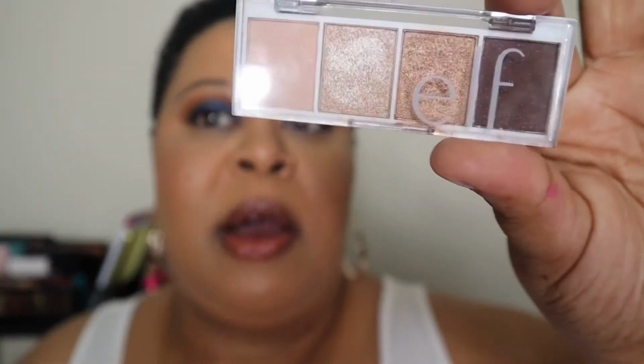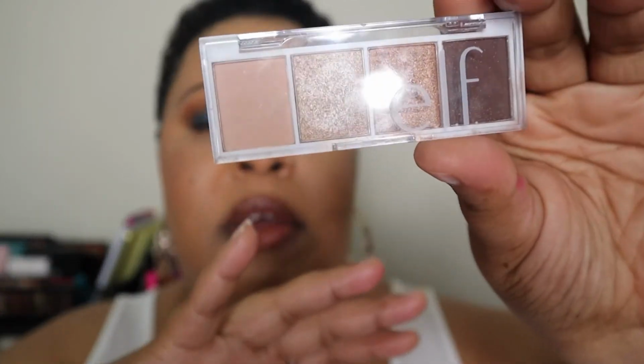This is another one of theirs. This one is called Coffee and Cream. I really like this one too, especially these for nice. Is it gonna focus for me? There we go. Especially these two for like everyday wear. But this is the Cream and Sugar, not Coffee and Cream. This is the Cream and Sugar.